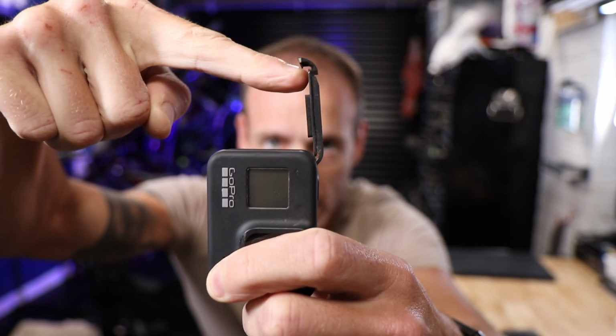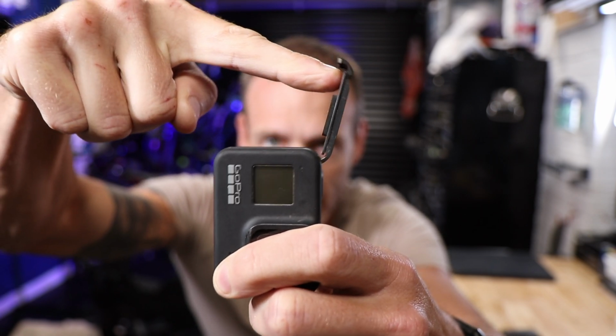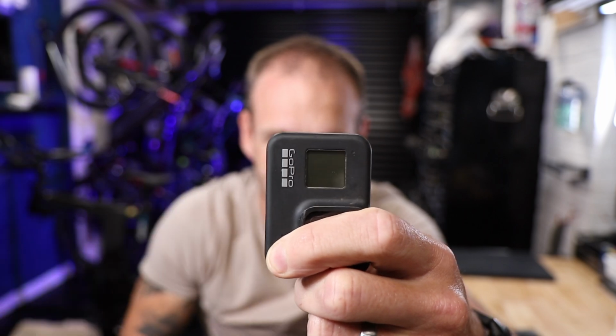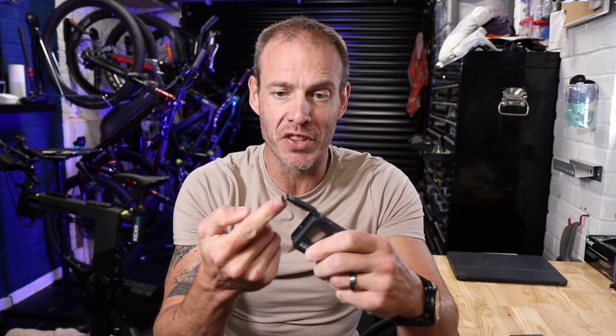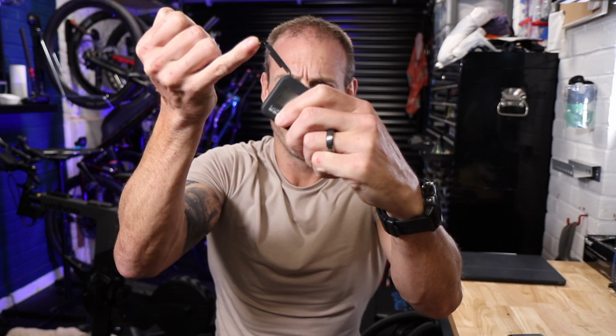At which point, the door will happily eject itself for no apparent reason. And I'm not kidding, that does not take much effort to do. I will demonstrate again with my smallest of fingers. Who designed that? Ridiculous. So it is borderline impossible to get the battery out or the SD card out without the door removing itself from the camera.